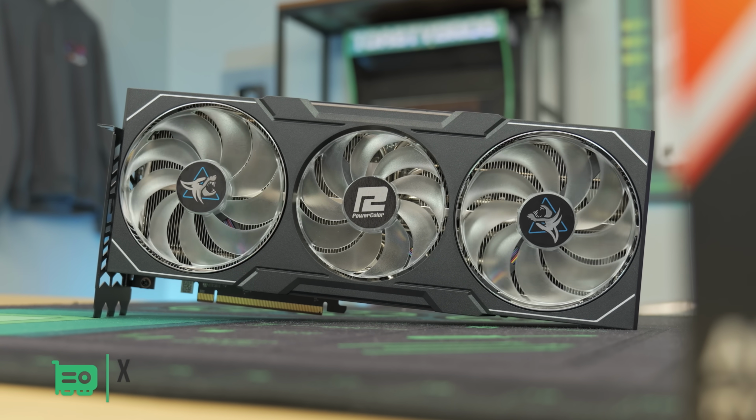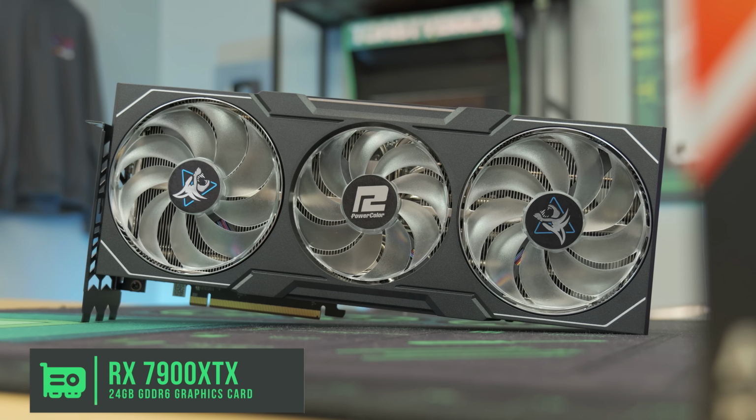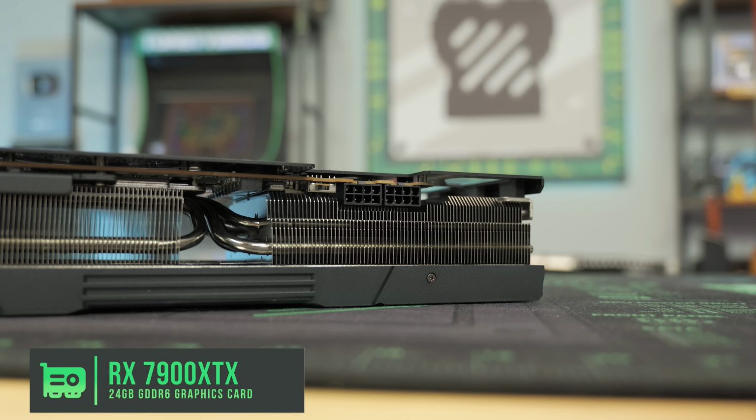And for the graphics card, we decided to go all AMD with this build. We got the RX 7800 XTX, the best AMD GPU on the market right now.